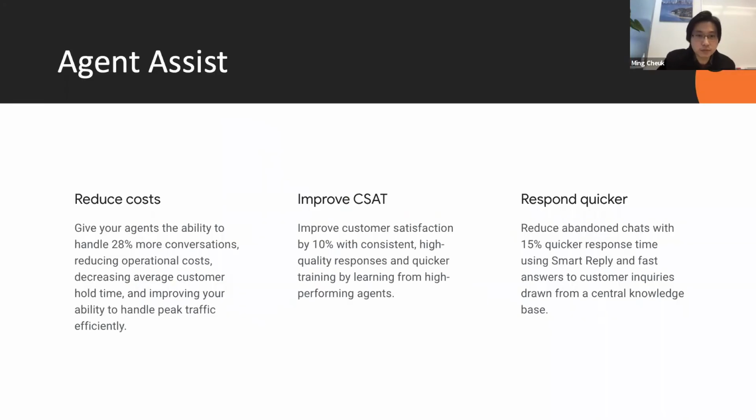And this Agent Assist has been backed up with some real stats from a few of their customers that have implemented it, who found they were able to handle 28% more conversations just by being more efficient, with more consistency in the replies as well, improving the customer satisfaction score, and also just being able to respond quicker, not having to type up very common replies, having those surfaced as the conversation's going. So that's pretty cool to see.